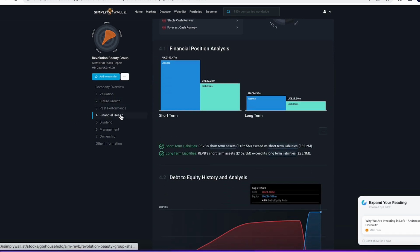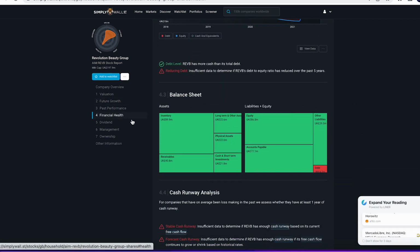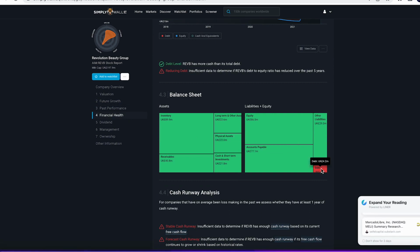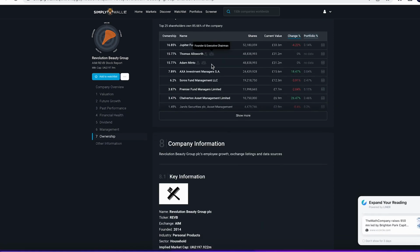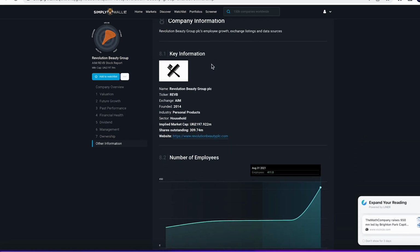And when you look at the financial health, it's not too bad. Obviously, the IPO helped. They've got 4 million in debt, and they're currently sitting on 21 million in cash, which is pretty healthy. And their owners still have a good stake in the company. It's also a founder-led company as well, which is obviously a positive.